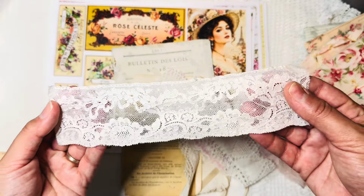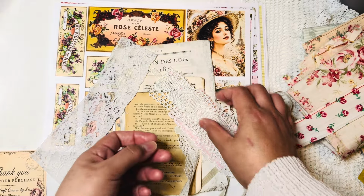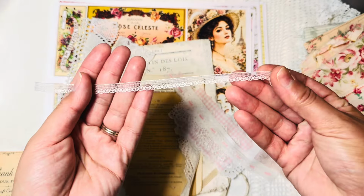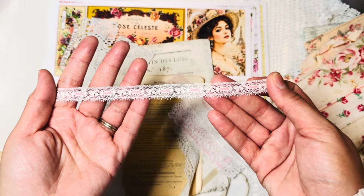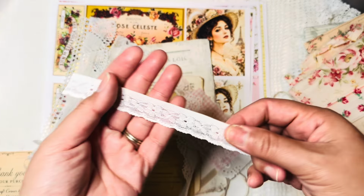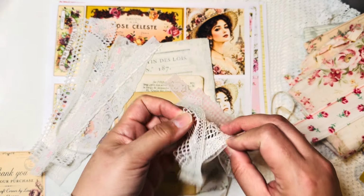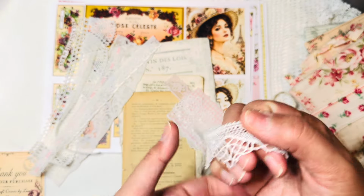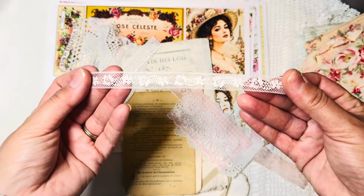You guys know that this is my thing. I love it. So you have antique lace. This dainty one. This has these little pink spots and it's so cute. Then you have this one, it's like one of those old crochet ones. You have this dainty one.